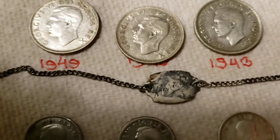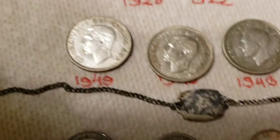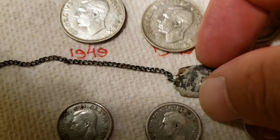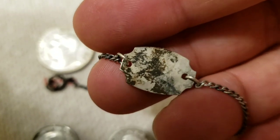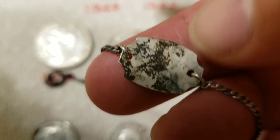Sterling silver bracelet was on the last hand. I did not think it was sterling at first. I thought it was a piece of junk, but I don't know if we can see it here. It does have a marking up on top. It says STER.